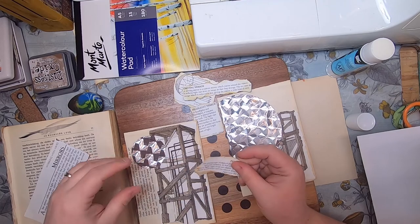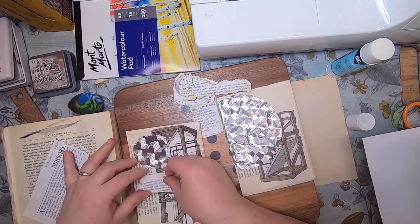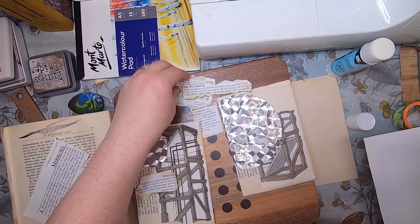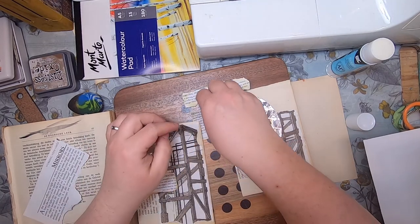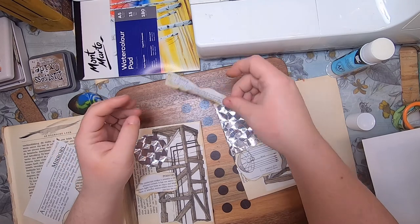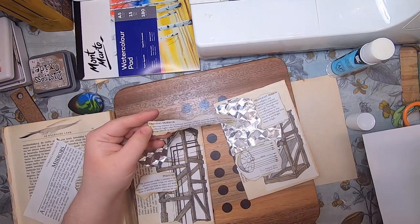So, okay. Periscope, I think I'm going to put here. And then we've got this cool diagram. And I'm going to put that one here. And driving mirror. Driving mirror.